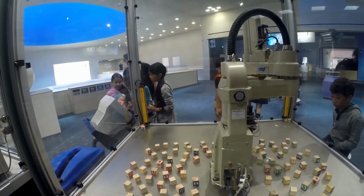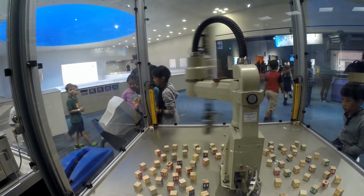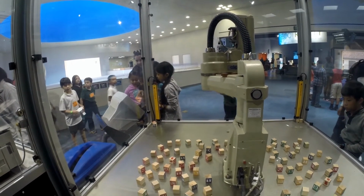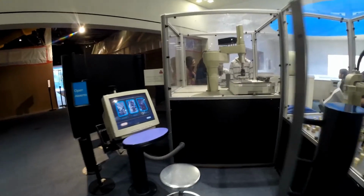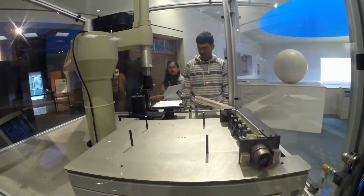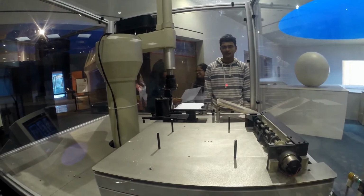But one thing that was cool that I remember from when I was a kid was they actually had this robot arm that would spell out your name in little wooden kids' blocks, and they had another robot arm that would literally draw your photo, kind of like all those videos of robot arm Picasso thingies. That was kind of cool.